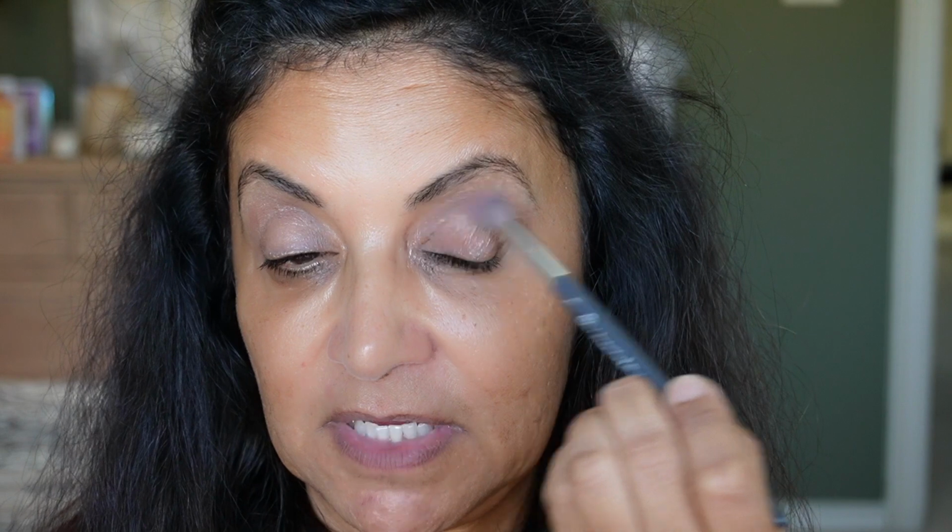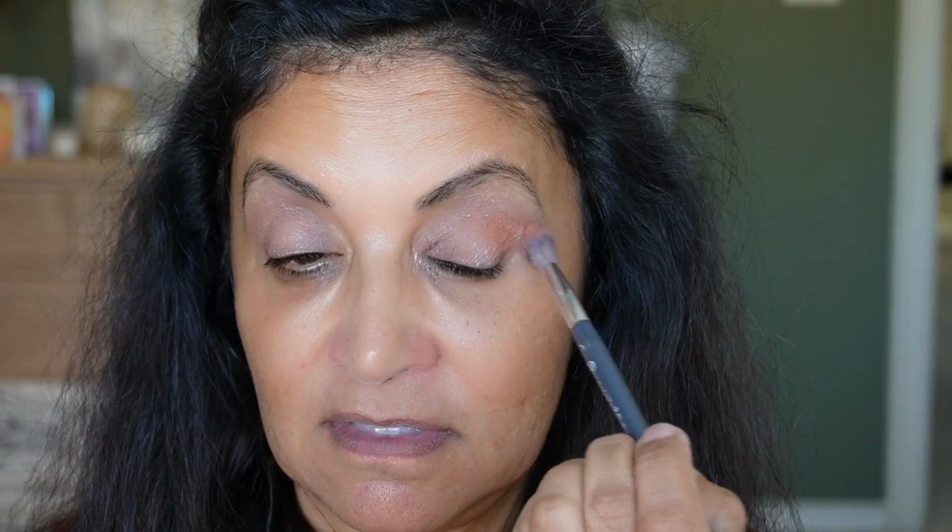Okay, that really didn't make much of a difference there. I hope you can see that it's just a little textury on my lid. I don't know if it's because of the primer, or it could even be this shade. Using the same brush, let me go into this orange shade. Just go underneath that first shade.